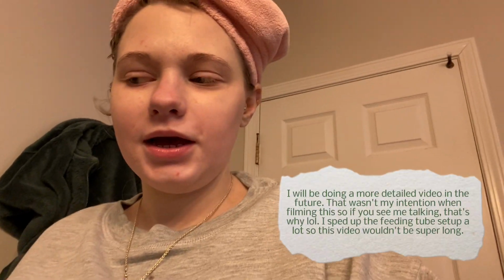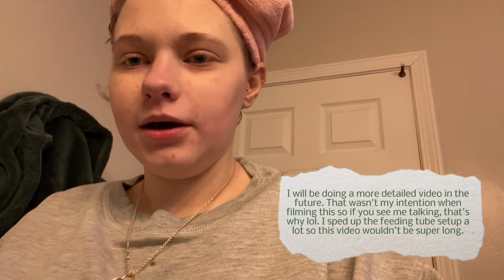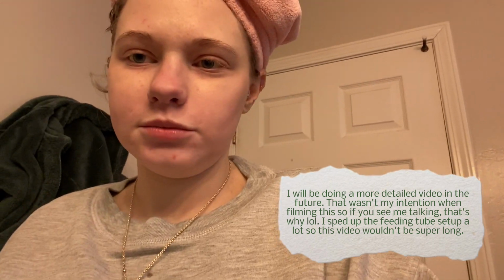So I'm going to access my feeding tube, get it all set up because I'm exhausted and I'm ready for bed. So yeah, this is what it looks like after I shower and get everything set up for my feeds. I'm gonna go through it really quickly, but again, let me know if you want something more in detail.